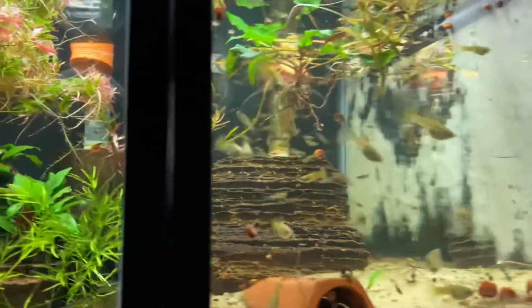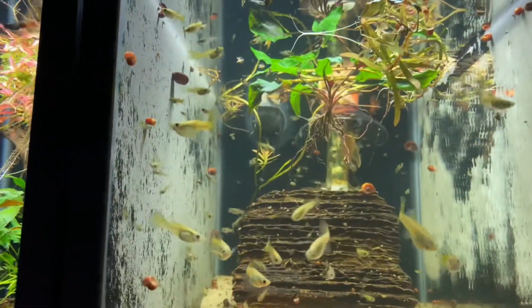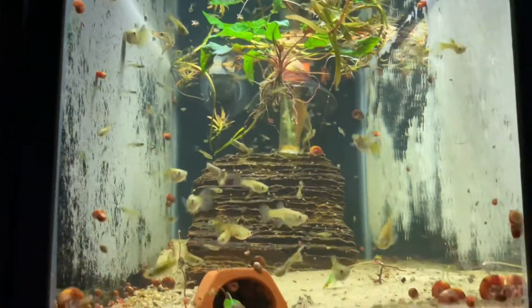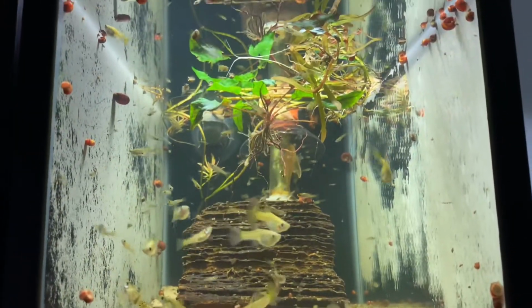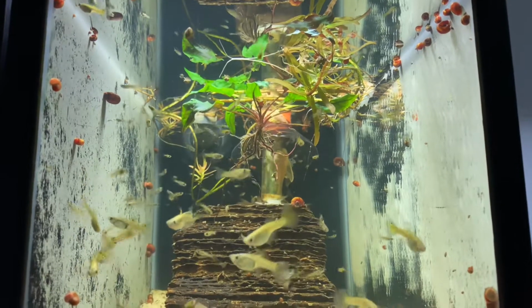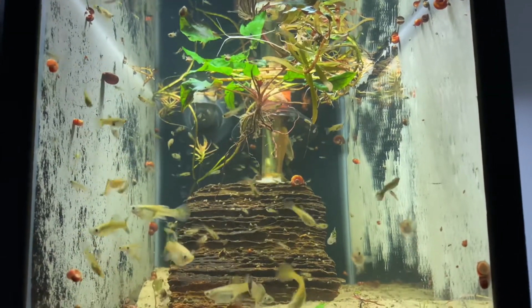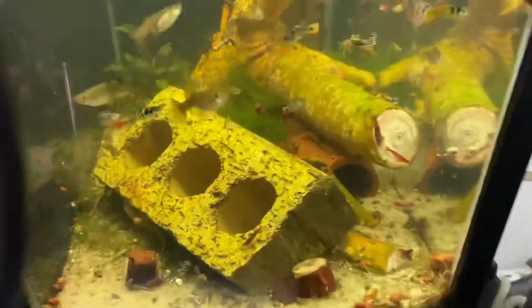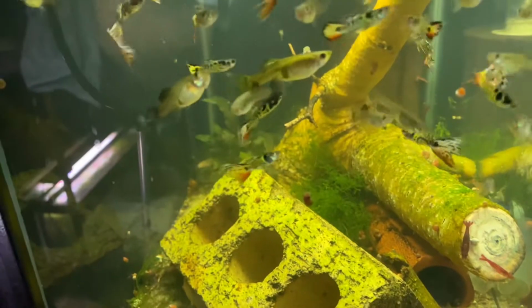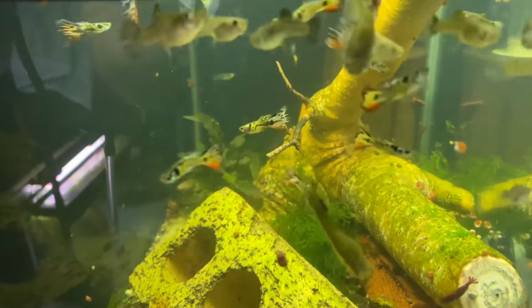This is the golden black lace, and this tank was not doing well. I did salt treatment on it, and everybody's doing good. Got a bajillion fry to sort through. And this is my select line, Nebula Steel. They're looking good.